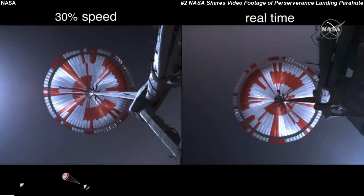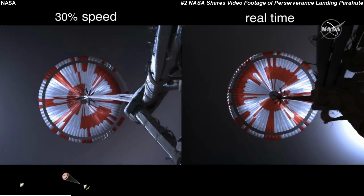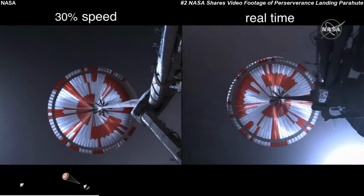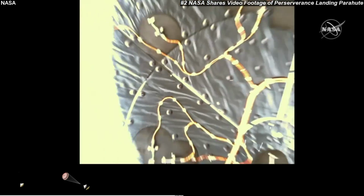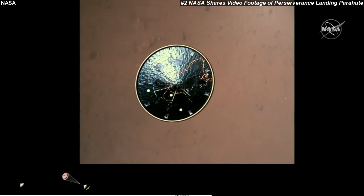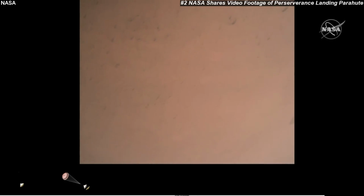Has confirmed that the parachute has deployed and we are seeing significant deceleration in the velocity. Our current velocity is 440 meters per second at an altitude of about 12 kilometers from the surface of Mars. Heat shield separated. Perseverance has now slowed to subsonic speeds and the heat shield has been separated. This allows both the radar and the cameras to get their first look at the surface.